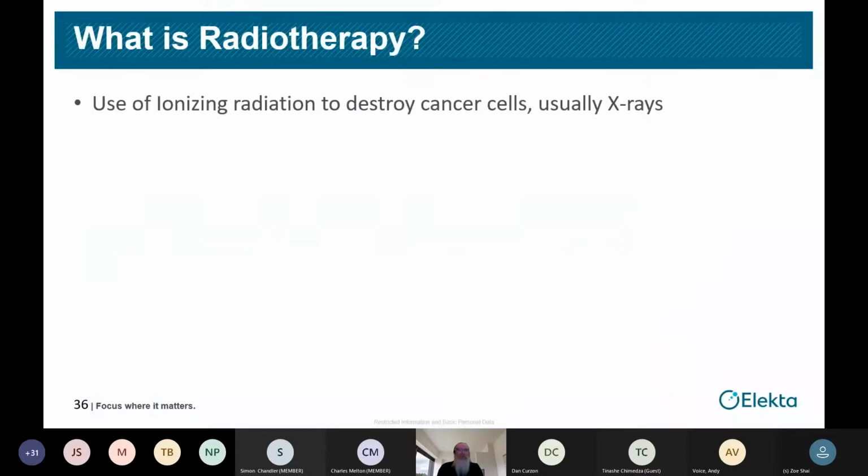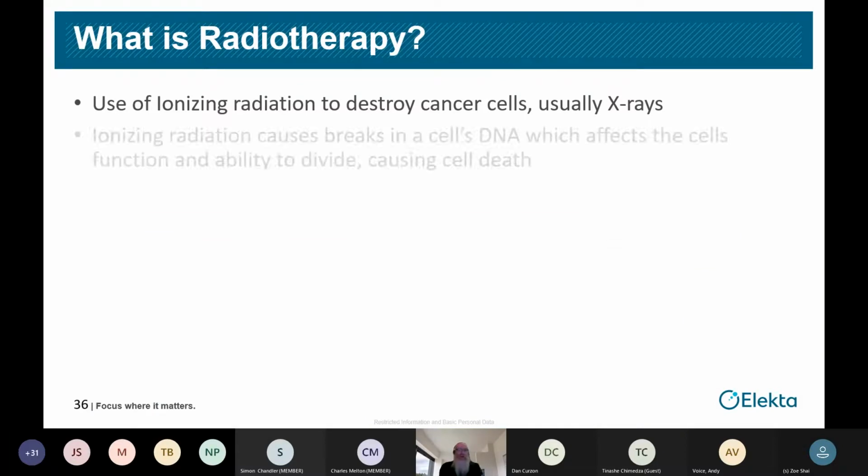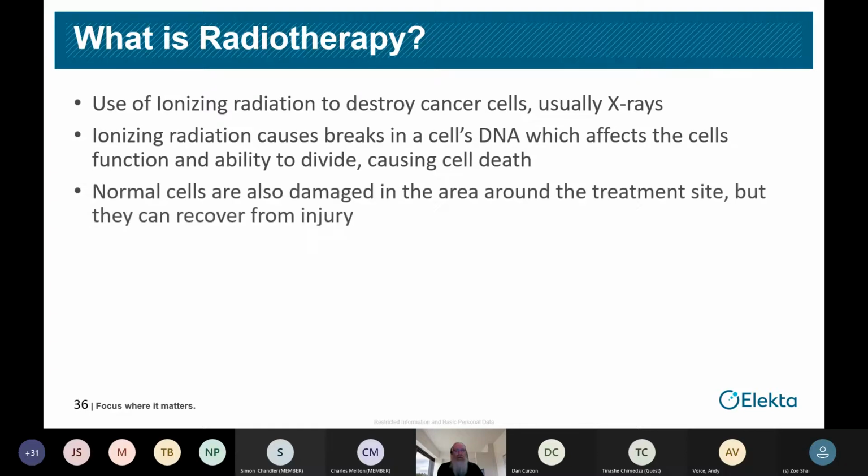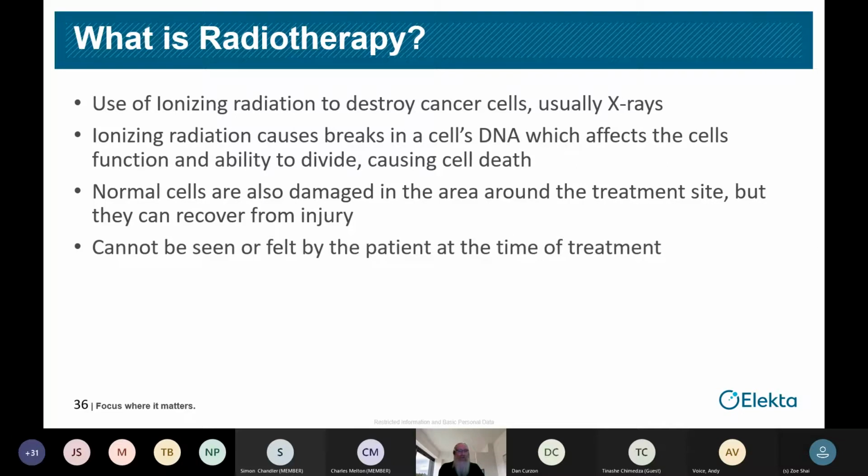So what is radiotherapy? We use radiation, and we're usually using X-rays, not always, but usually. Those X-rays damage the DNA. It damages the DNA of the tumor, and it also damages the DNA of normal cells. The big difference is healthy cells have an immune response and they can recover from the injury we give them from the radiation. Cancer cells can't. So cancer cells die off and healthy cells recover.